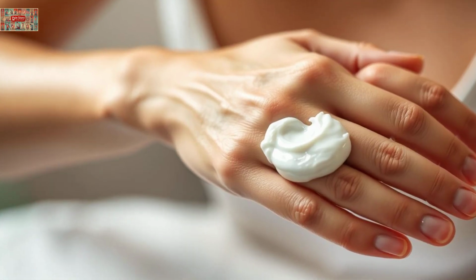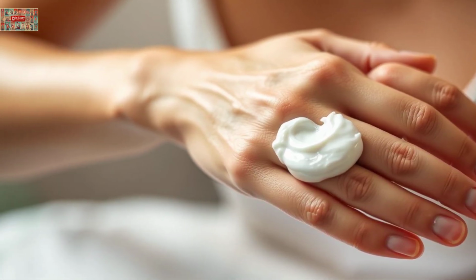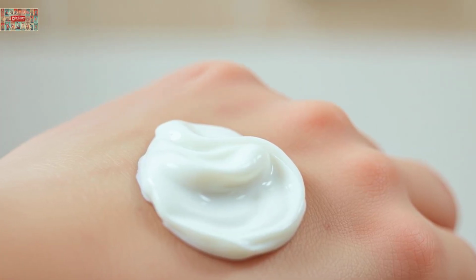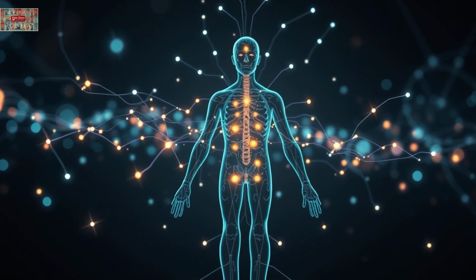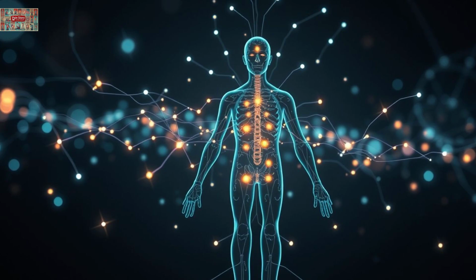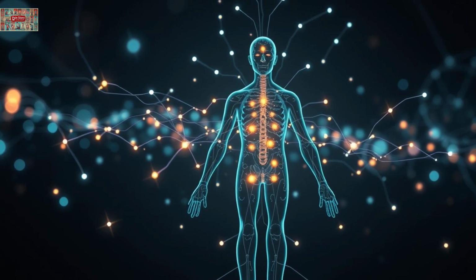But what if you can't identify your trigger, or avoidance is impossible? This is where dermatologists become essential partners in your skin health journey. Beyond patch testing, they can recommend barrier creams to protect sensitive areas, prescribe topical immunomodulatory agents, corticosteroids, or in severe cases, even phototherapy or systemic medications to manage symptoms.